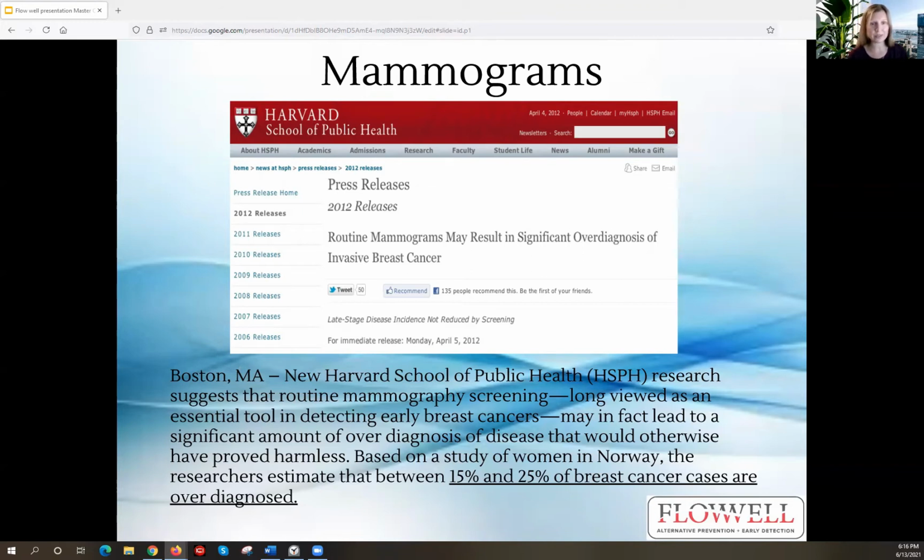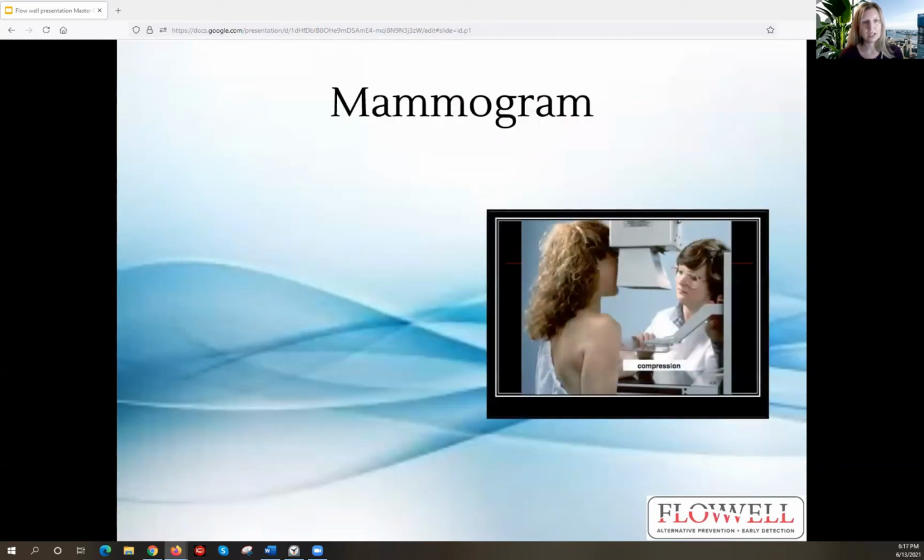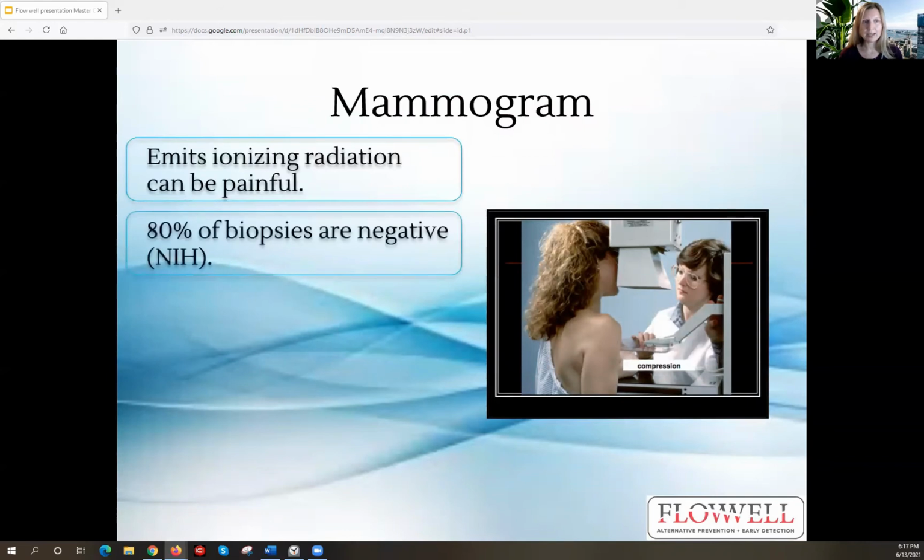Here was a study that was done at Harvard. I'm sure most of you have heard of Harvard in Massachusetts, where it actually concluded that between 15 and 25% of breast cancer cases are currently overdiagnosed. That means that between 15 and 25% of breast cancer cases are incorrectly being diagnosed with cancer, and these women or men are getting lumpectomies, mastectomies, and cancer treatment like chemotherapy and radiation.